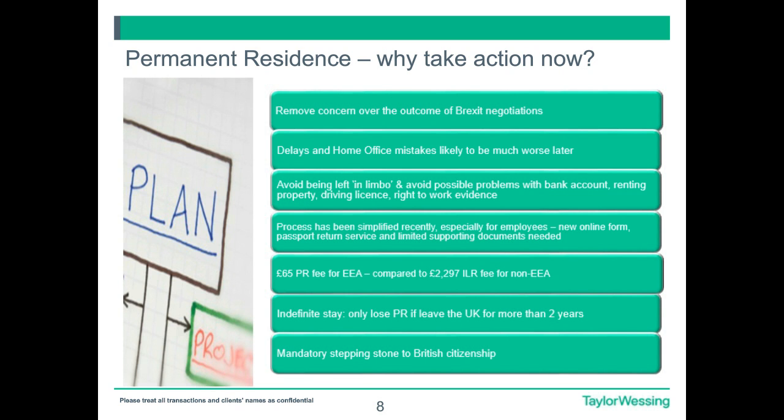The first is to remove the ongoing concern about the outcome of the Brexit negotiations. I don't think there's any real fear that European citizens will have to leave the UK, but it's about whether their lives will become more difficult. Everything now is linked to immigration status: getting a bank account, renting an apartment, changing job. And if people's applications are stuck in the Home Office when another 3 million people are doing the same thing, then the delays will be worse and the opportunities for caseworking mistakes will increase.